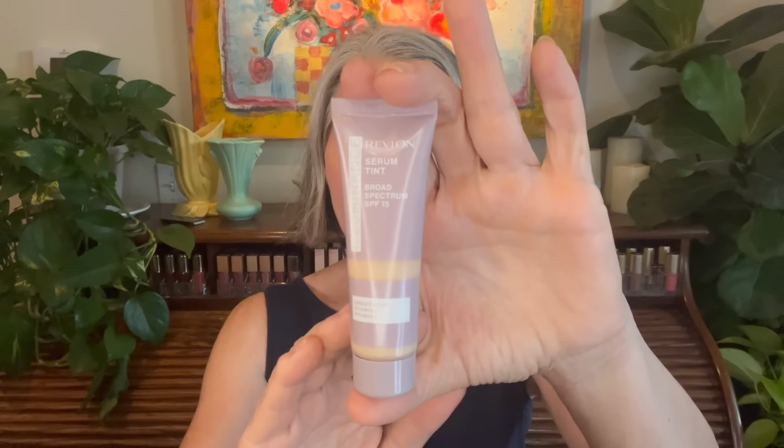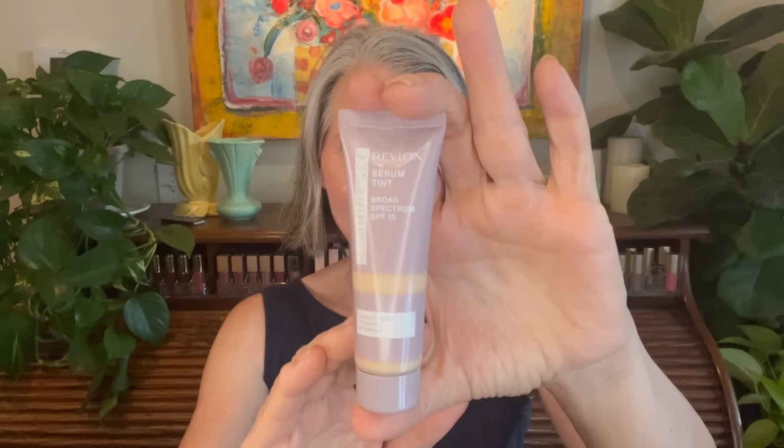Enough rambling, let's get into it. Now these are in no particular order. I am not ranking these. We are going to start with the new Revlon Illuminance Serum Tint. I adored the Revlon Illuminance foundation. In fact, it was my favorite foundation that I discovered in 2023, so I was really excited to try this one. This does run about $19 for 0.94 ounces, so a little less than an ounce.